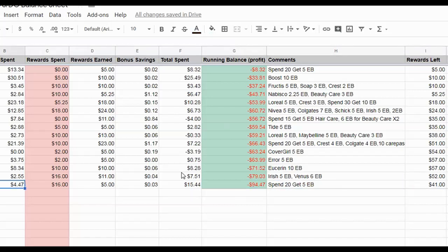Then the final transaction on the Scott paper towels and the Scott 1000 toilet paper. Spent $4.47 out of pocket with tax. Spent $16 in Extra Care Bucks. Earned back $5. Got 3 cents in additional savings.